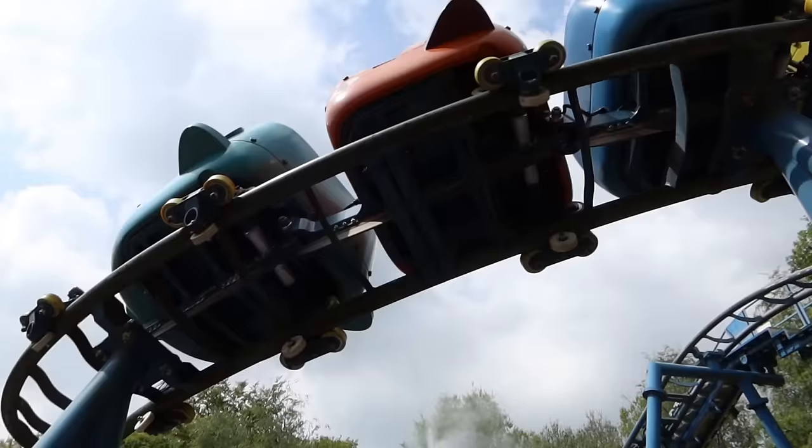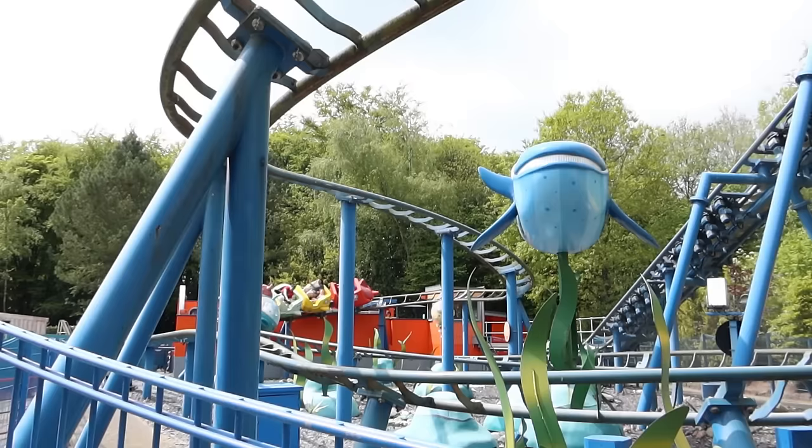It's not too intense for the little ones, this. It's just a nice kind of basic layout, a couple of small drops, and that's the fastest section down there at the end. Nothing too much. It's a great first coaster for little ones.